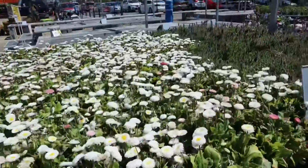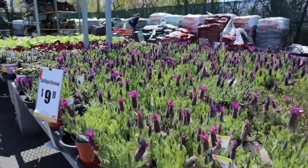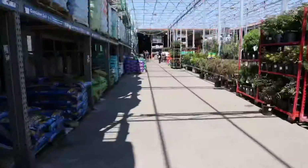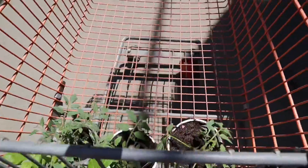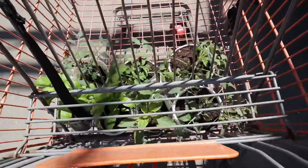Look at all these pretty flowers. Wow. There is so much other garden equipment you need here, but we came down to 8 plants, as well as a few new ones.